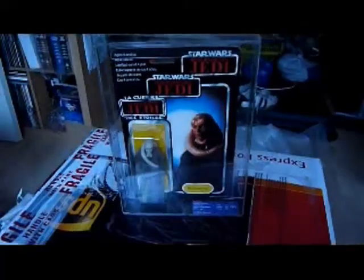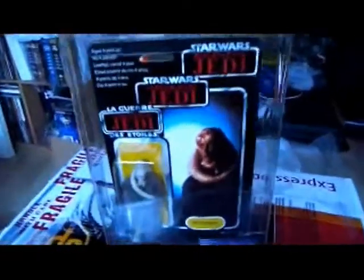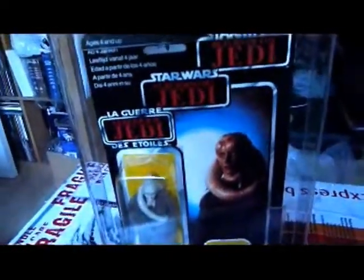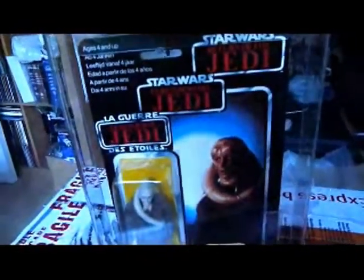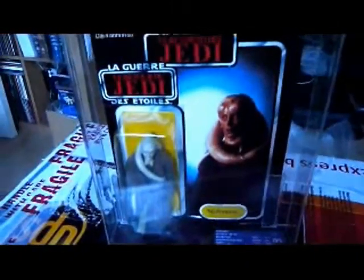Okay, here we've got a Biff Fortuna on a Tri-Logo vintage card from 1983. It's UK graded. It gets card 75, figure 85, bubbles 75, rarity 1 star, and overall grade is 75.